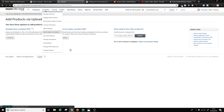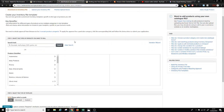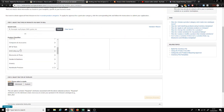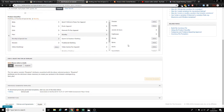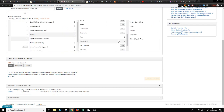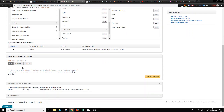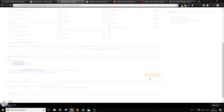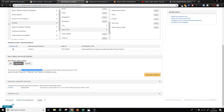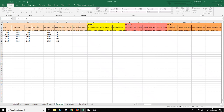Yeah, so if I go to add products via uploads, I need to create a product file. I want it to be under clothing and novelty. Again, I'm just following what I did for my product listing when I tried to do it through the website. And t-shirts, and then I select advanced because I want all attributes. Generate template, and it comes up in an Excel document, which is fine because I like Excel and I like spreadsheets. Oh, why is it not liking that?